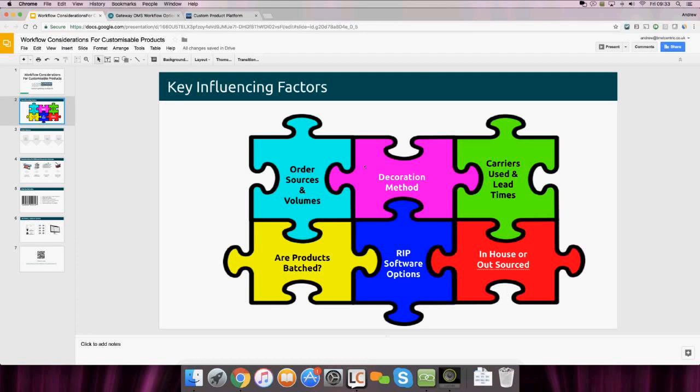And I guess the final thing to decide is in-house or outsourced. Even if you're a reseller, workflow is critical. You can't be doing manual processes if people place orders on your website. It needs to go straight into the production flow. So again, those are the 6 key considerations, and I'll walk you through later on.